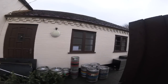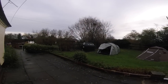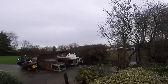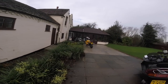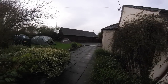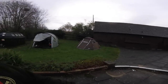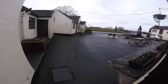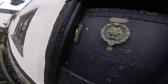We come through this little gate. There we are, there's me and Flash's tents, just round here. That's the main campsite, but at least we are secluded there. We've got a bit of wind protection around us. There's the bikes, so that's where the bikes are staying for the night. Well, let's go and see. The entrance, Flash, is just round here. I'm just going to have a look inside. Right, let's go and have a look inside. Look at this for a door. Look at this.